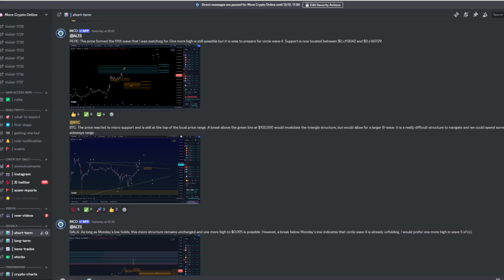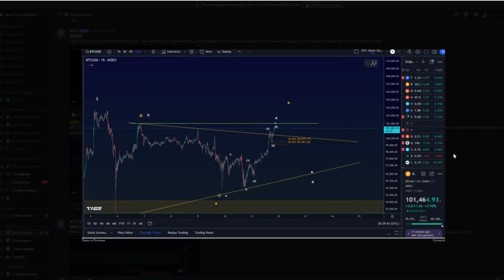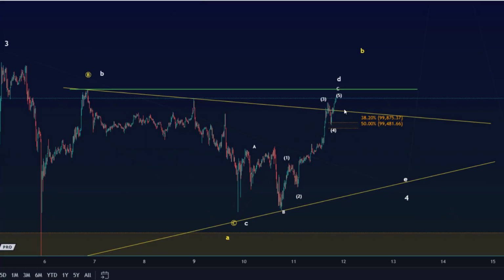That was after the last video, I think. There was a micro support area I communicated already on Discord, to which the price reacted. A break below it, below 99,480, would have confirmed a top, or at least it would have been an indication. But no, there was this micro support area for an internal wave 4, to which the price reacted and we pushed higher. That was one thing that happened today.